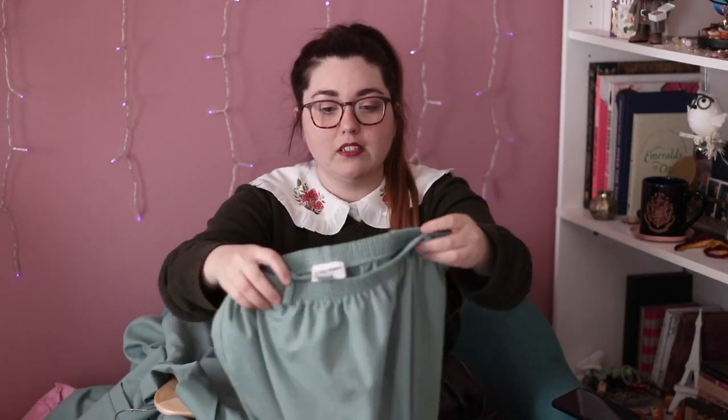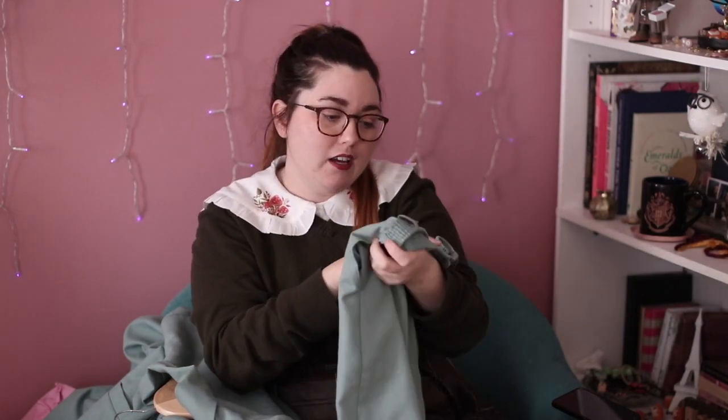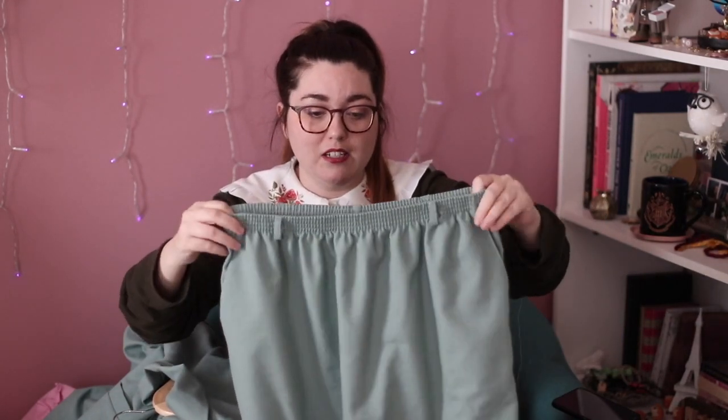And then it came with this lovely sort of pencil skirt. It's got a nice slit in the back. It's quite long, so the slit doesn't go up too high, which is really nice. It is an elasticated waistband, which is honestly the best. And then of course it's got this cute belt that came with it, and also the skirt has pockets.